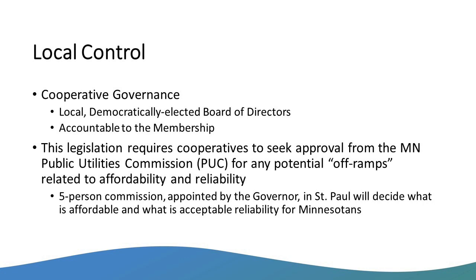In this legislation, there's a couple things called off-ramps, where you could say, this is just too expensive, we want out, or this is too unreliable, we want out. We won't get to make that decision locally. That decision will be made by the PUC, or the Public Utilities Commission. It's a 5-person board, sits in St. Paul, they're all appointed by the governor. They will decide for you what's affordable. They will decide for you what's acceptable for liability. So what the local control concern is, it's taking some of that decision-making authority out of our hands.